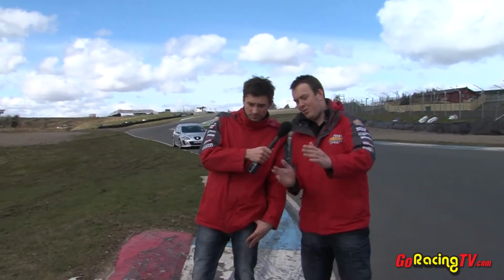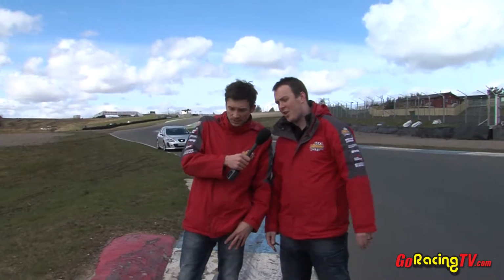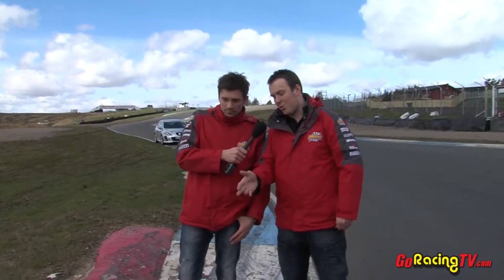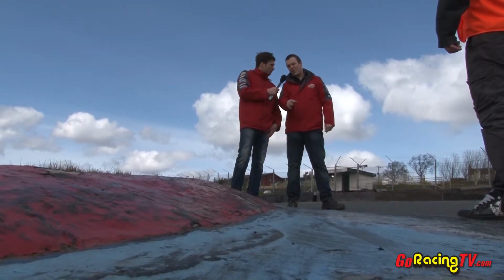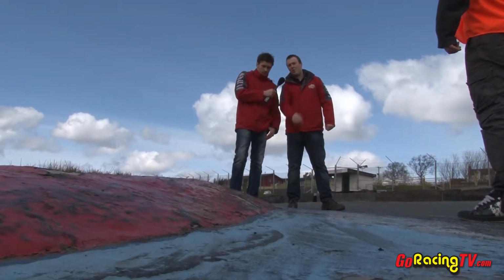You're only going to probably use a few inches of it just on the exit. You're never going to use as much as this. If you're using as much as this, you've got every chance of folding the front and going down the road. It's going to upset the bike, it's going to lose traction. You've not got as much grip on the curb as you've got on the actual tarmac itself.